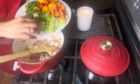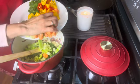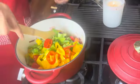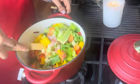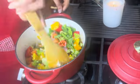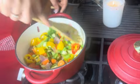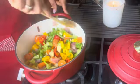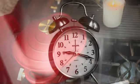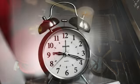Now it's time to add all the vibrant cancer-fighting vegetables: green beans, celery, carrots, bell peppers and sweet potatoes. When you combine these powerhouse ingredients, you create a soup that's not only nourishing but truly transformative for your health. Now I will cover it and let everything cook for 12 to 15 minutes or until vegetables are tender.